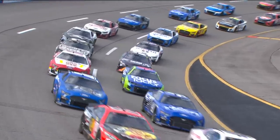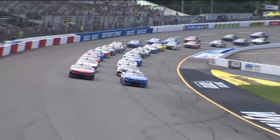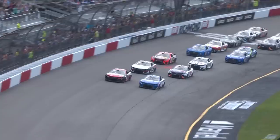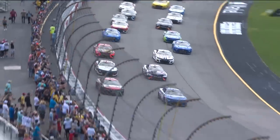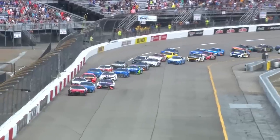Again, Larson on the inside. Ross Chastain on the outside. We're short track racing in Richmond. Chastain throwing it into turn number 1 high, trying to take the lead away as they come off at 2.